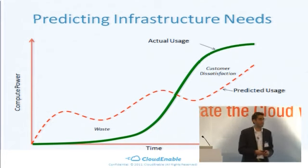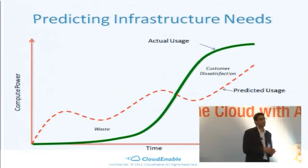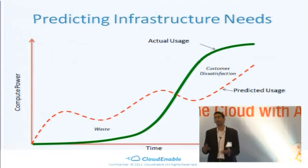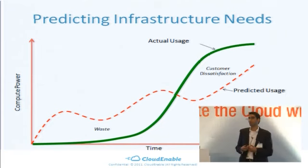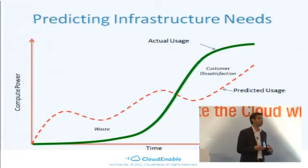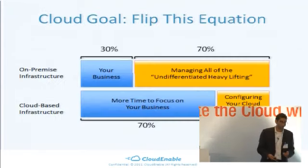And what you see in this case is initially you have a lot of waste in your system. And eventually, because you don't have capacity to support your customers, you have frustration. So it's really not ideal, because you have to try to play this inexact science. It's like predicting the stock market. If you could do it well, nobody would be in this room. It's virtually impossible to do. So it's an inexact science. And with the cloud, you can really streamline your infrastructure usage based on what your actual usage needs are.